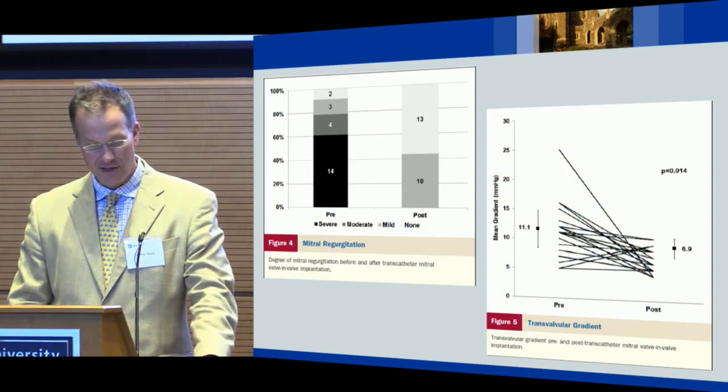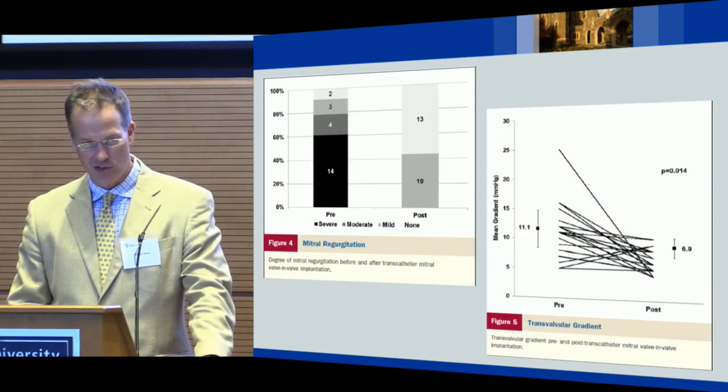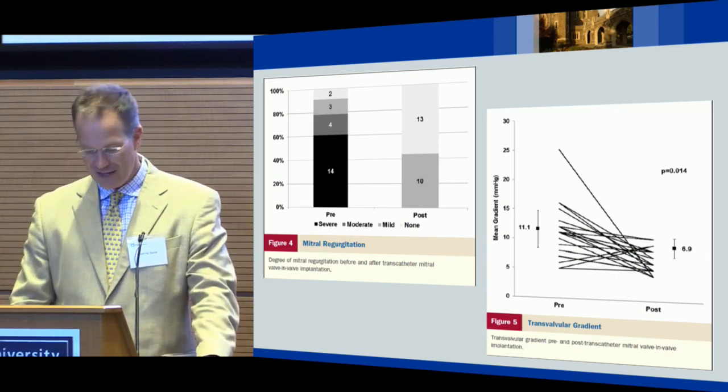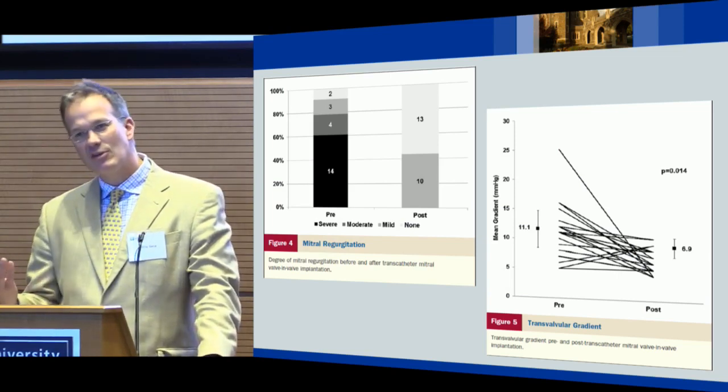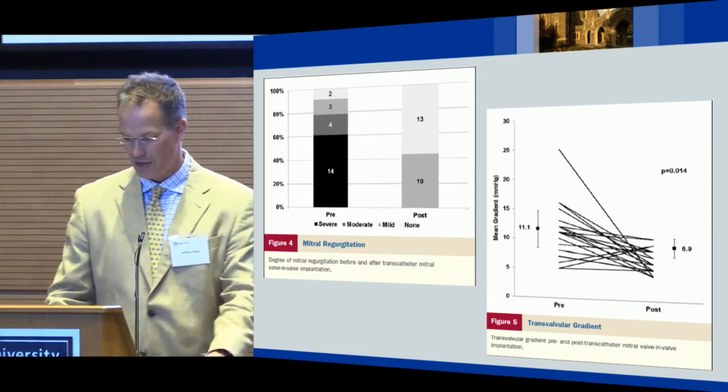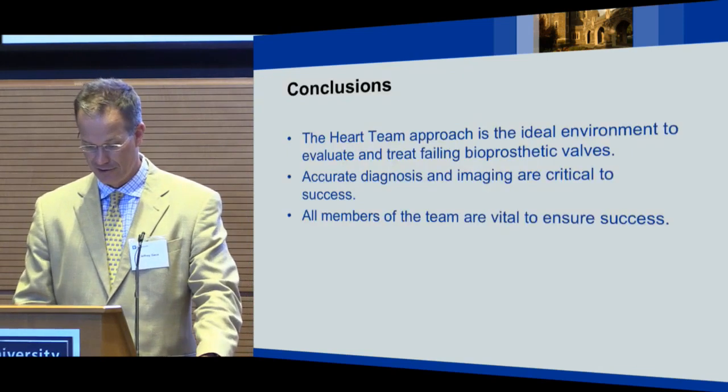And you can see here, they are very effective in getting rid of mitral regurgitation for a failing bioprosthetic valve. Transvalvular gradient, it will reduce it. And it's different than the aortic valve. If you reduce a transmitral gradient by half, you've done a great job. Those people will feel a lot better.